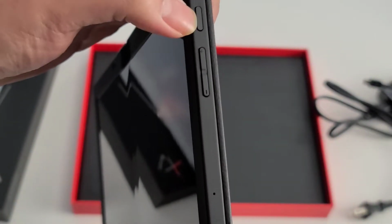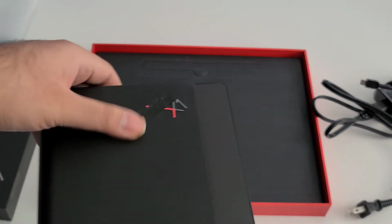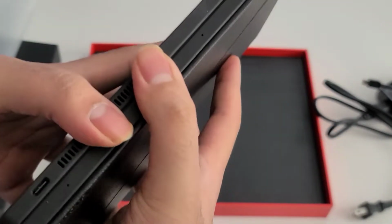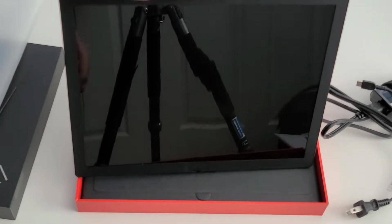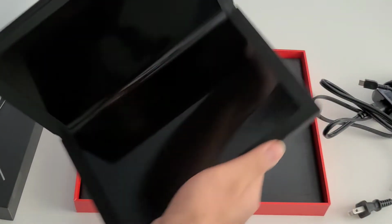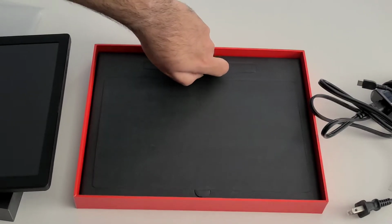There's a power button, volume buttons, and then the fold. It just kind of goes like this. You just push, and now it's more compact. It has a leather exterior. And at the back there's a small flap where you can stand it up like this, or you can do it in this orientation, or like this.